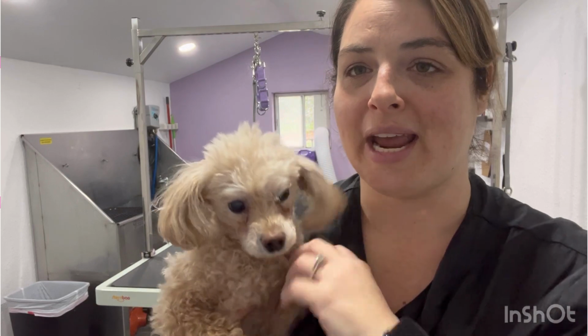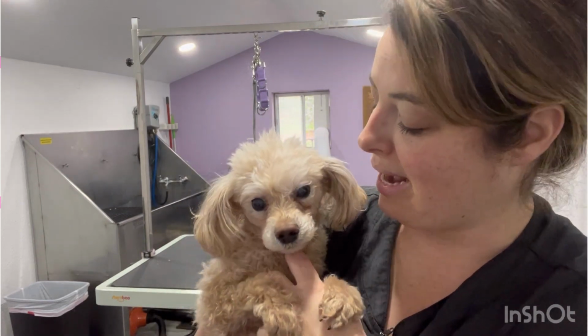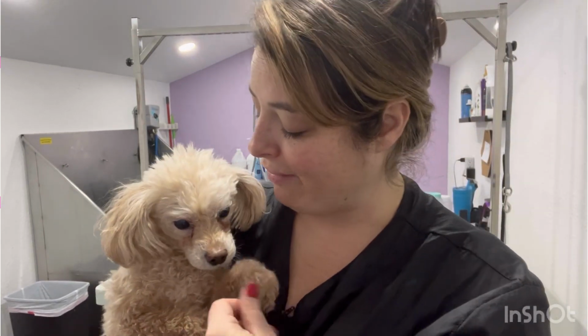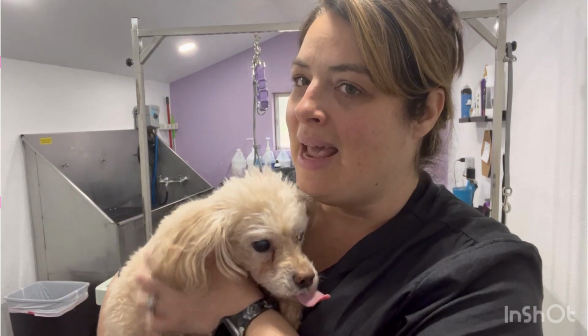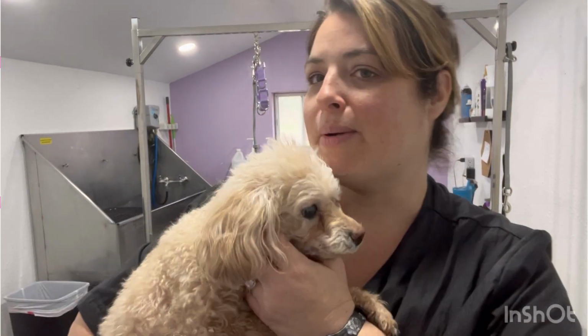This here is PJ. She is a toy poodle, and she gets a very poodly haircut. She gets the clean face and clean feet, and the poodle band and everything. So I enjoy grooming her. I like grooming poodles, and I don't see them very often. I do a lot of doodles, which I love too, but I have a special place in my heart for poodles. So just want to introduce her really quick before we get started.